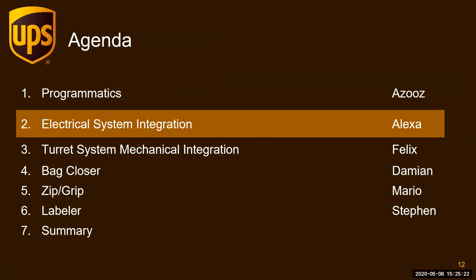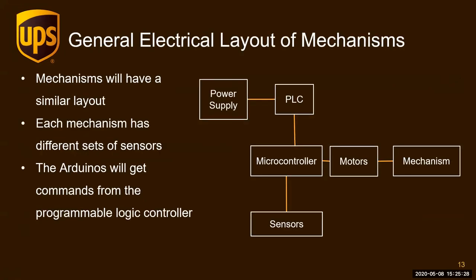Again, my name is Alexa, and I'll be talking about the electrical integration of our system. So to begin, I'd like to introduce this block diagram. This block diagram represents the general electrical layout of each of our mechanisms. Just to go into more detail about that, I'll begin with the power supply on our block diagram.